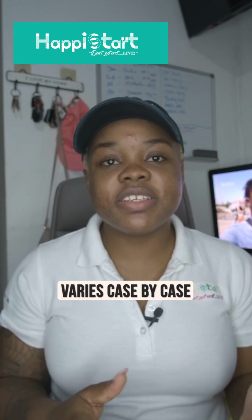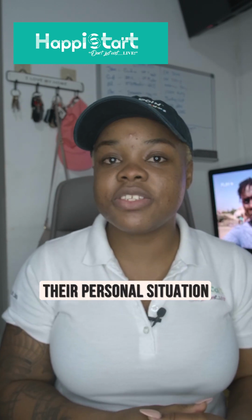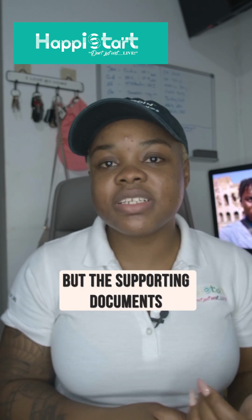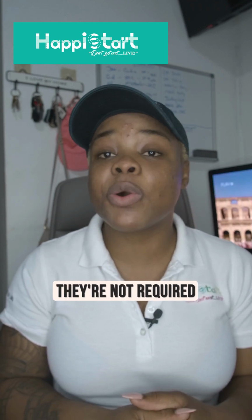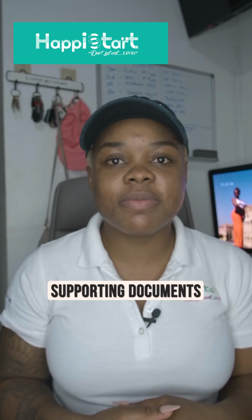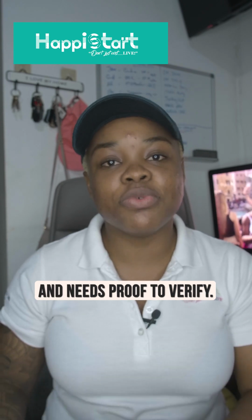Of course, it varies case by case, and each applicant just needs to assess their personal situation in order to determine what they need to bring. But the supporting documents are not required. So for example, a traveler that is just going on vacation to stay in a hotel, they're not required to bring in any documents, but it's always good to have your supporting documents in case the interviewer does not believe what you're saying and needs proof to verify.